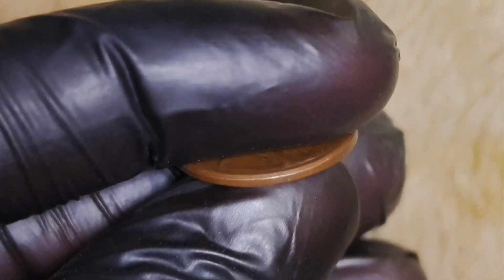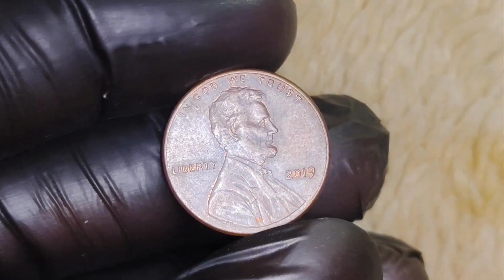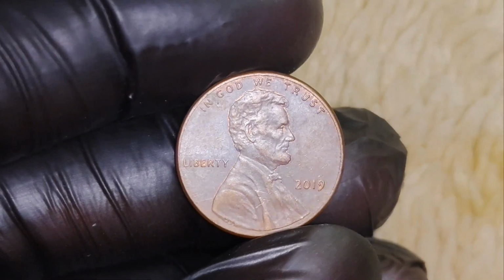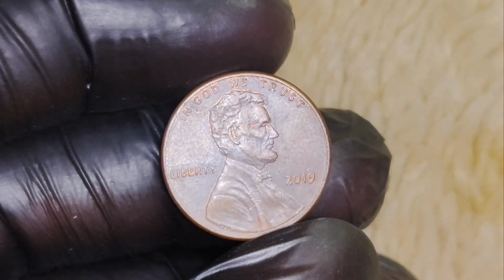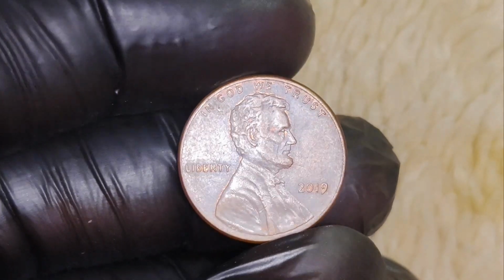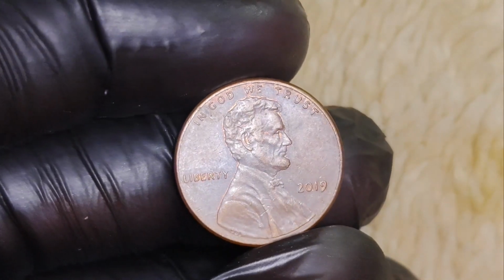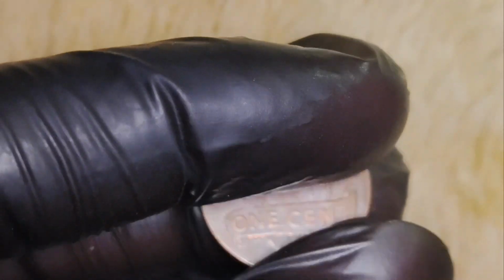In conclusion, the 2019 no mint mark Lincoln penny is a coin you'll definitely want to keep an eye out for. While it's rare to find one in the condition needed to be worth $1.5 million, it's certainly possible, and collectors are paying attention. So, the next time you're going through your pocket change or looking through a jar of old pennies, take a moment to check if you've got a 2019 penny with no mint mark. It could be your lucky day.